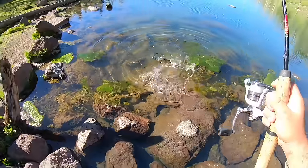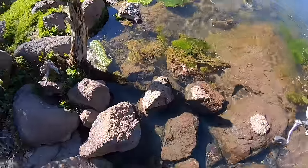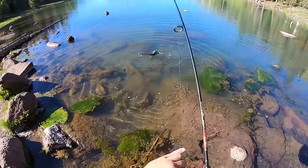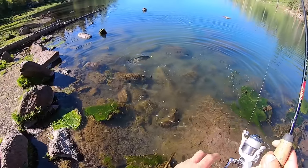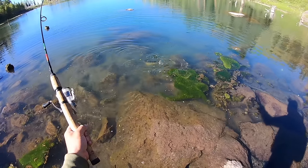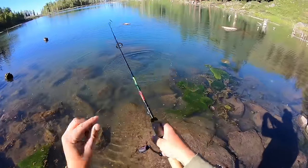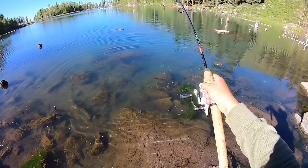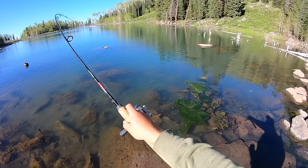Oh my gosh, look at that thing. Look at that fish. He actually ate it. Oh my gosh. Holy crap. This is a teeny little fly. I cannot, this is gonna be a minute. He could spit this so easy. It's a teeny little barbless fly.